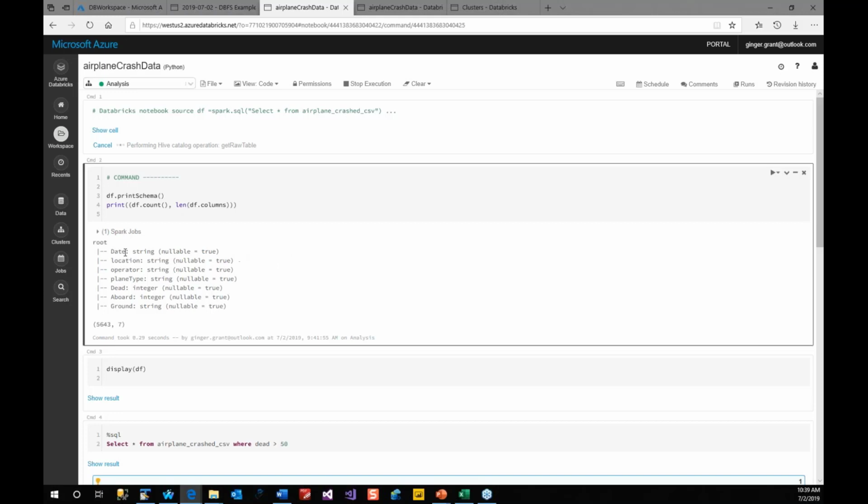So the first column is date, and it has that as a string. The reason that date is set up as a string is because my data is dirty and has some stuff that is not recognized as a date. Location is a string, then operator, plane type, how many people are dead, which has been defined as an integer, how many people were aboard, and how many people were on the ground, which was defined as an integer. Because I have bad data, if you look here, I've got 5,643 rows and 7 columns.